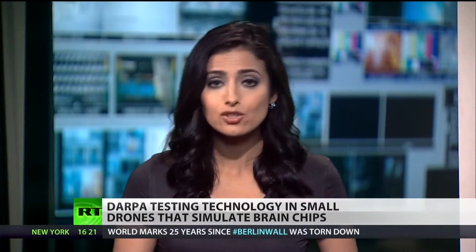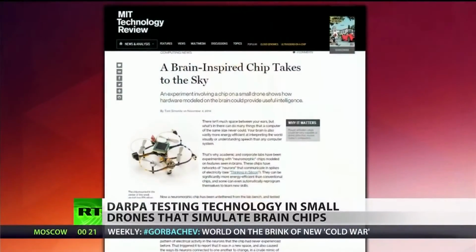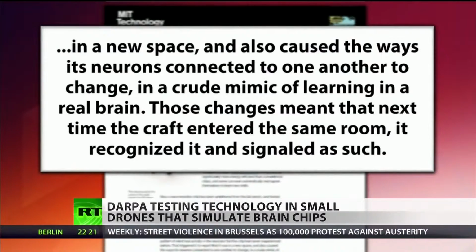It's all laid out in a recent MIT review that outlines an experiment that tested the drone using 3 different rooms. The first time the drone was flown into each room, it used incoming sensor data from the walls, the furniture, and other objects in the room to create a pattern of electrical activity. According to the report, that triggered the device to figure out that it was in a new space and also caused the ways its neurons connected to one another to change in a crude mimic of learning in a real brain. Those changes meant that next time the craft entered the same room, it recognized it and signaled as such.